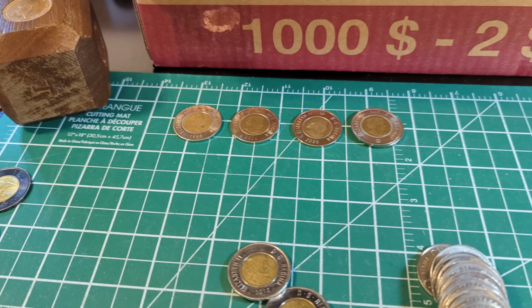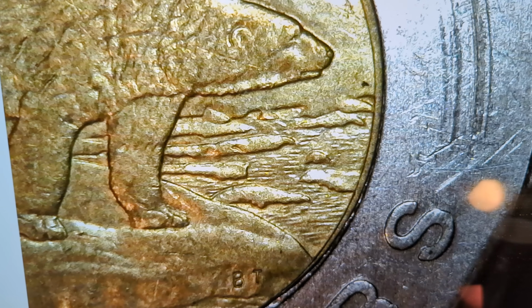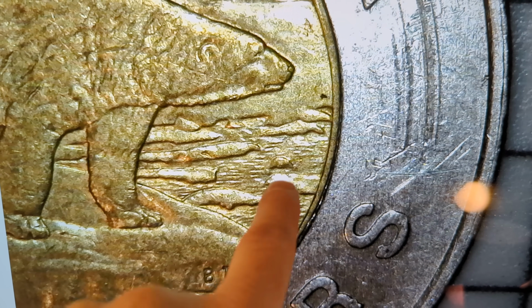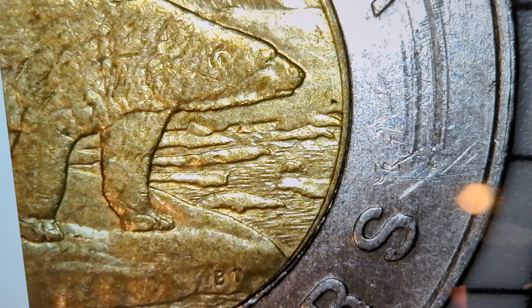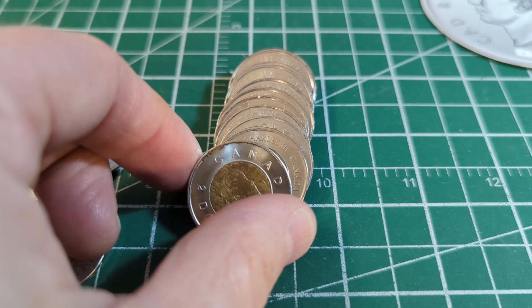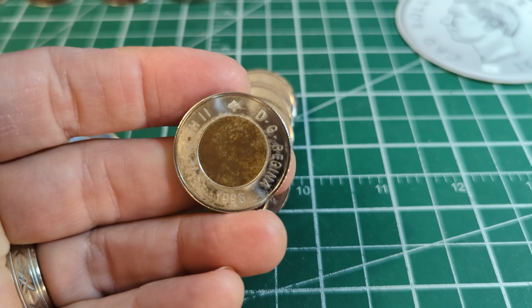The other version is with respect to water lines. So this is the standard one. This is the 16 serration. You're looking for one that doesn't have all this detail in the water around these little bits of ice. So some cool varieties to look for in the 2010. Roll number 9, and that's fake number 6. And this one says 1996 on it.